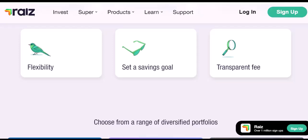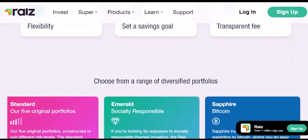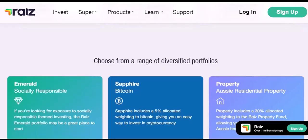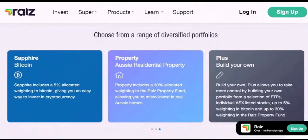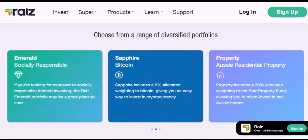But there's a catch, sort of. While there's no minimum balance to fret about, there's one thing to keep in mind: Raiz offers different investment options, some with bonus interest rates. To unlock these bonus rates, you might need to make a minimum monthly deposit, usually around $200. However, even without the bonus, you'll still be earning interest on your savings. Raiz, micro-investing made easy.